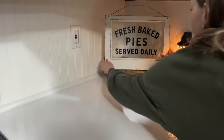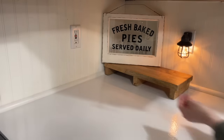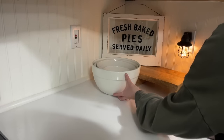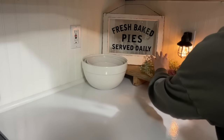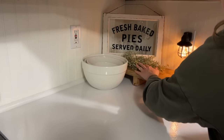Ever since having a baby, I am going for the more functional and stylish look. However, I think this last way that I have the corner styled is my absolute favorite. Some antiques mixed in with some functional decor, and I just think that this turned out really cute.